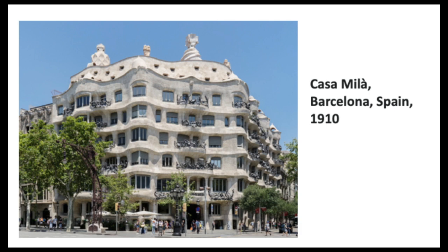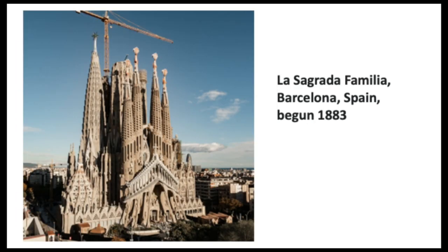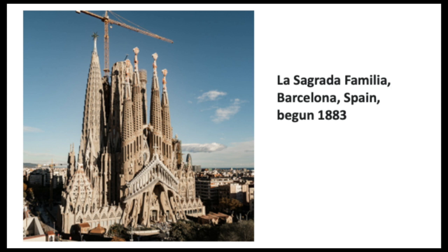After Gaudí finished Casa Milà, he devoted the rest of his life to the Church of La Sagrada Familia. And when he died, the church remained unfinished. And it stood abandoned in Barcelona for many decades. And then toward the end of the 1990s, it was decided to restore the church, to complete the church, to build it. It's anticipated that it will be completed in 2026.